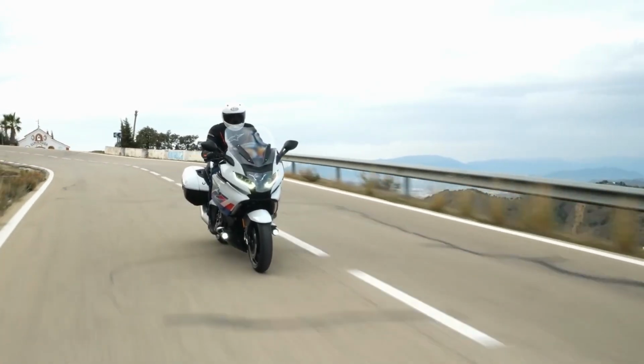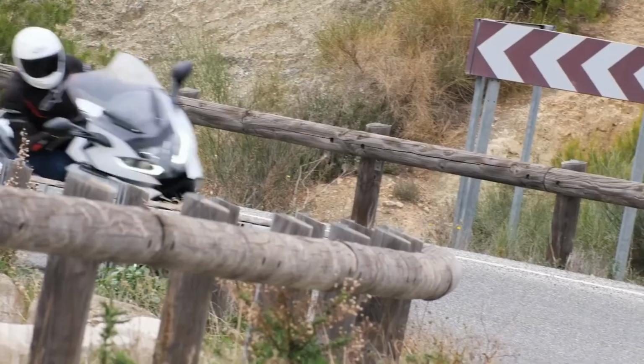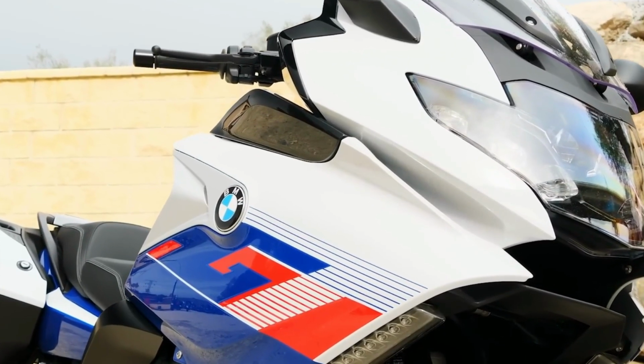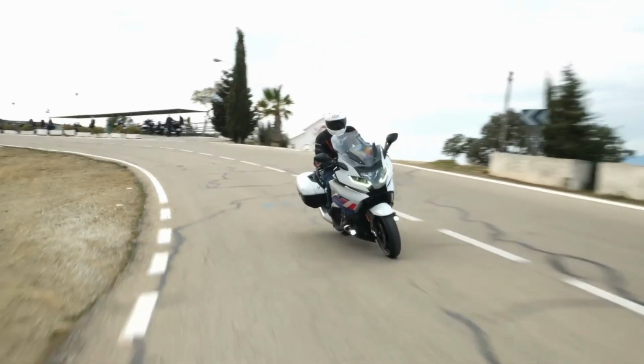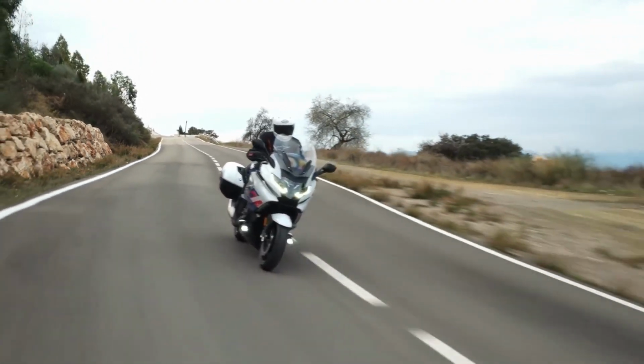The design strikes a balance between elegance and athleticism. It's big but not bulky, with sharp angles and a streamlined profile. The front fairing looks like it's designed to cut through the wind with precision, and it does. Wind protection is excellent, making long rides a breeze, literally.